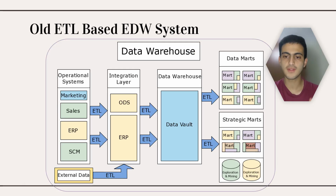Now let's talk about traditional ETL-based data warehouses. This process involves extracting data from various source systems, transforming the data into a suitable format for analysis, which includes cleaning, aggregating, and modifying it, and then loading the transformed data into the data warehouse. This method has been widely used for many years and is effective for ensuring data quality and consistency. However, it can be time-consuming and resource-intensive because the transformation step happens before loading data into the warehouse.